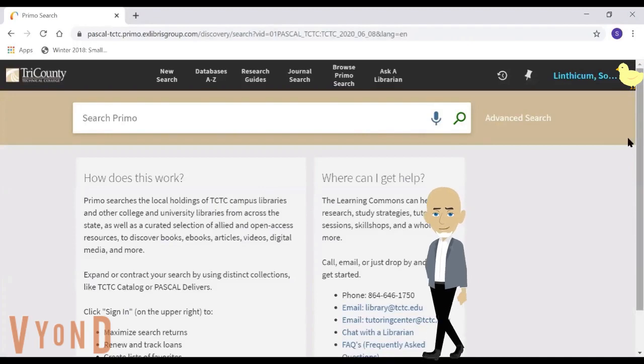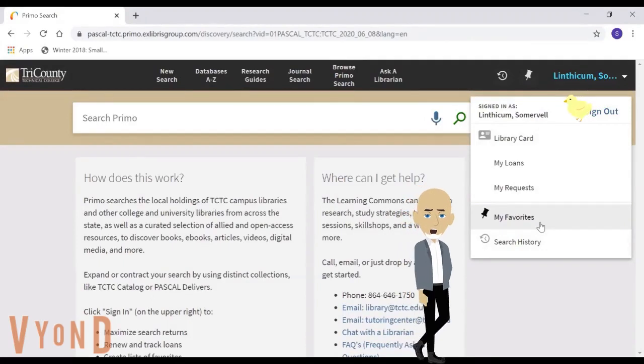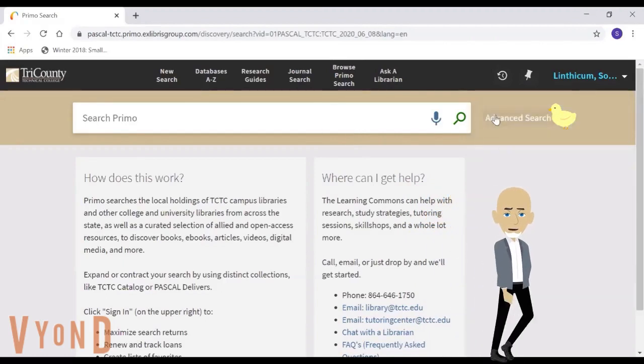I'm going to have the ability to see my loans, any outstanding requests I might have, my search history, so I have the ability to recreate successful searches down the line and not have to go back and rebuild those from scratch, and even some favorites. In other words, I can start to pin strong resources and start to even create a kind of research notebook as I go.